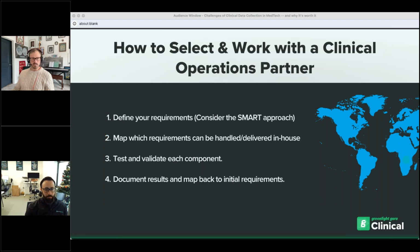Secondly here, assessing internal capabilities. So taking a hard look at it, some teams internally have a dedicated clinical team, maybe even just one person. Some teams are planning to make additional hires in preparation for a clinical study. So really mapping out what those core competencies are going to be for those additional hires, and really understanding what can we do in-house versus what do we need a clinical partner, a CRO, to take on for us.